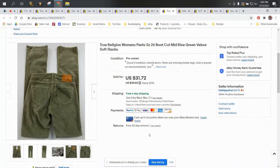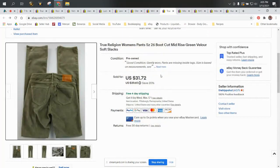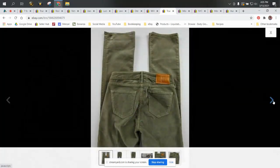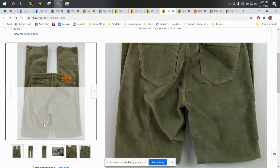Here's some True Religion pants. Now, these are not jeans, but True Religion is a well-known brand for their jeans. So I wanted to show you their pants because those will do well also, but you won't fetch as high of a price for their pants as you will for their jeans. So my general rule for their pants is to start around 30 to 40. I still start their jeans right around 50, 45. And then their pants I'll start between 30 to 40 depending on the style and the size.